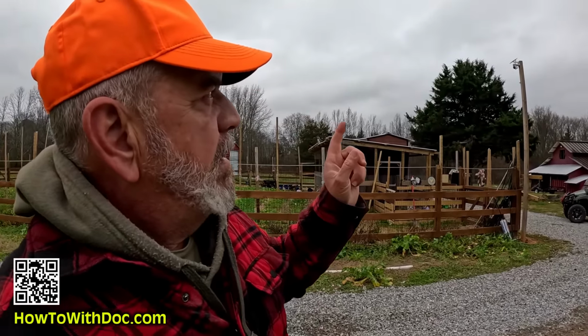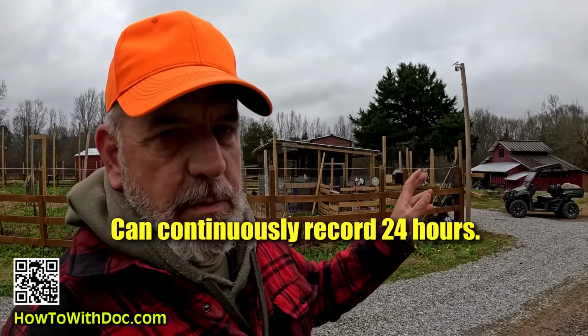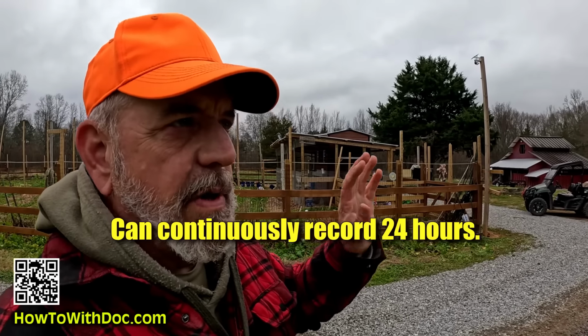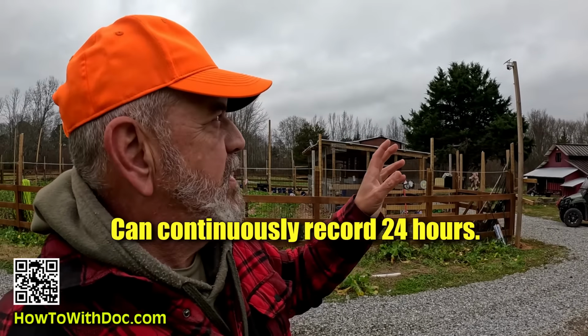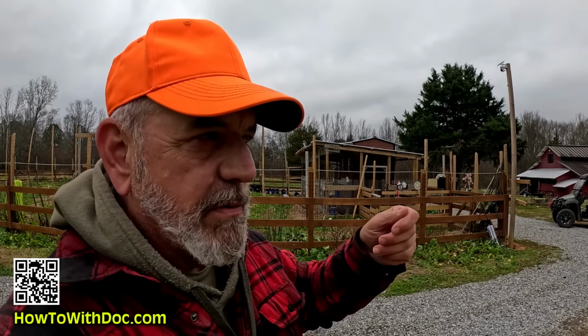Now I will say, this has the ability to record 24 hours a day, but not on a solar panel. It won't do that. If you have a business and you want a camera that records 24 hours a day constantly, hook it into main power. It's a USB 3. Hook it into a main power source, and it'll keep the battery charged.